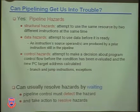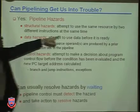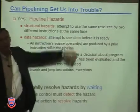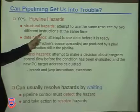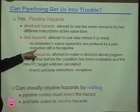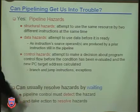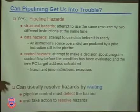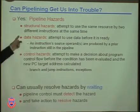Data hazards are quite different. Data hazards have to do with the data in the code and the data in the pipeline. It's an attempt to use data before it's ready. An instruction's source operands are produced by a prior instruction, which is still in the pipeline, which means it's not ready, but you still take them anyway. Well, it means you took them before they were the new value, therefore you got the old value and you should have had the new value. So it's called a data hazard.